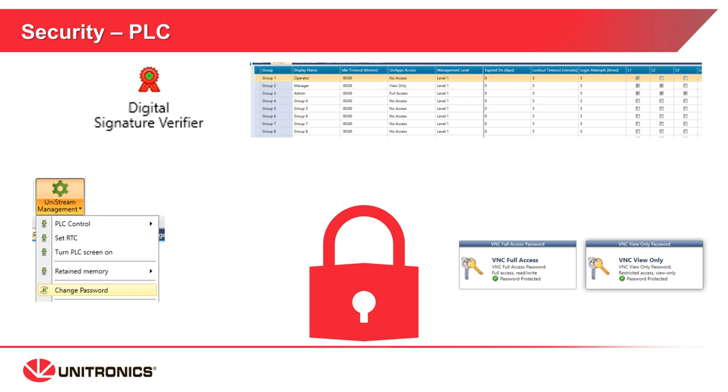With all of these advanced security features in place, Unitronics enables you to maintain the highest levels of security for your PLC access, protecting your critical systems and data from unauthorized access and tampering.